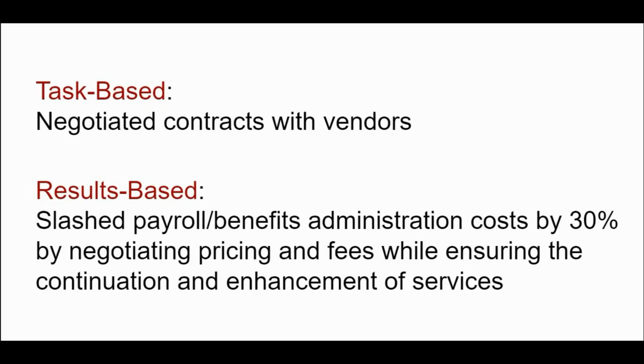Another example we have here: instead of saying "negotiated contracts with vendors," it's better to use results-based, which looks something like "slashed payroll benefits administration costs by 30% by negotiating pricing and fees while ensuring the continuation and enhancement of services." So as you can see, a change like this makes a dramatic improvement.